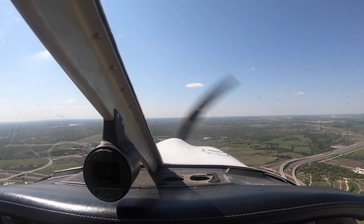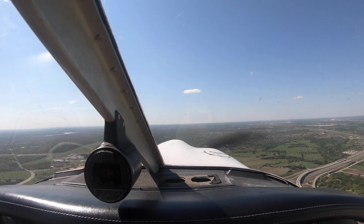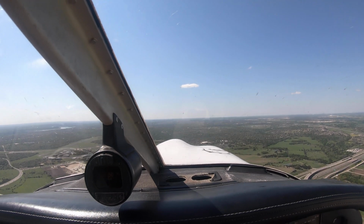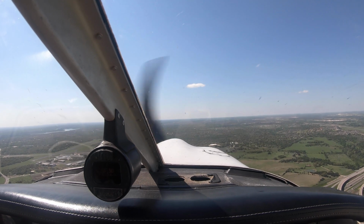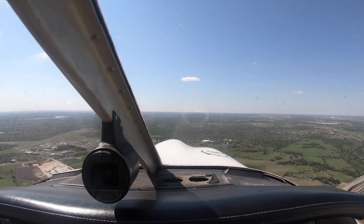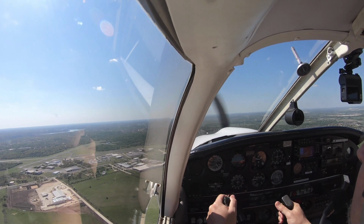Alright, I've got the traffic inside. We'll fly straight ahead to 130 and then we'll make a left base for 9 Echo Mike. 46 November, Georgetown Tower, join right traffic, runway 11, report midfield bound. Joining right traffic, runway 11, 46 November. November 48 Zulu, turn final now. Turning final, 604 Zulu.